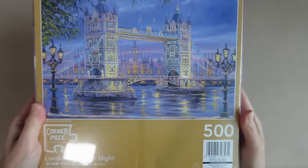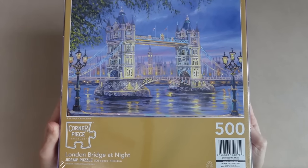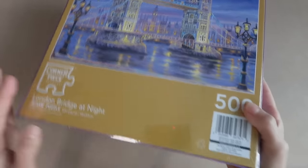I don't even know if that's the artist. It's just the name on the box. I'm going to assume that's the artist. And oh yes, I see it in the back now. This was from The Works, which I believe, if I remember correctly, again, I'm sorry, my brain is a bit fried right now, is one of the more budget stores. It's a bookstore, but it's kind of more on the budgety side.